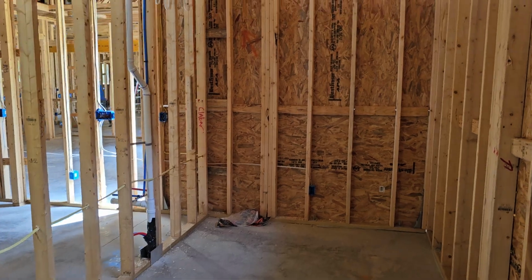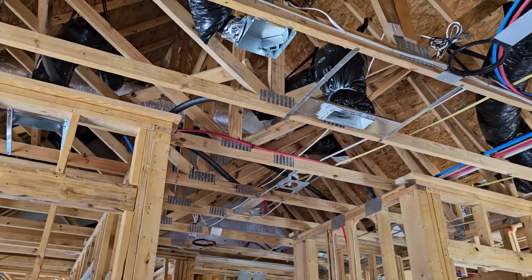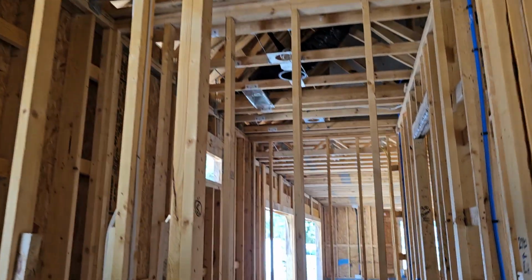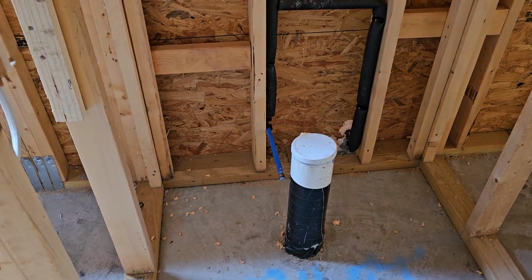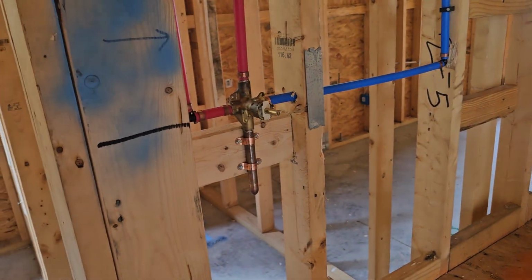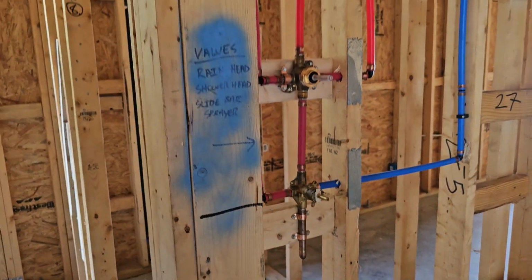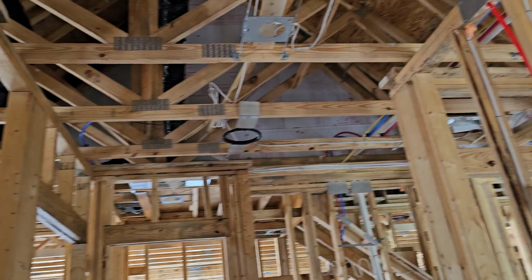Jennifer's closet. Not a whole lot to see here. This plumbing for her toilet. There's the valves for the shower. Water lines.